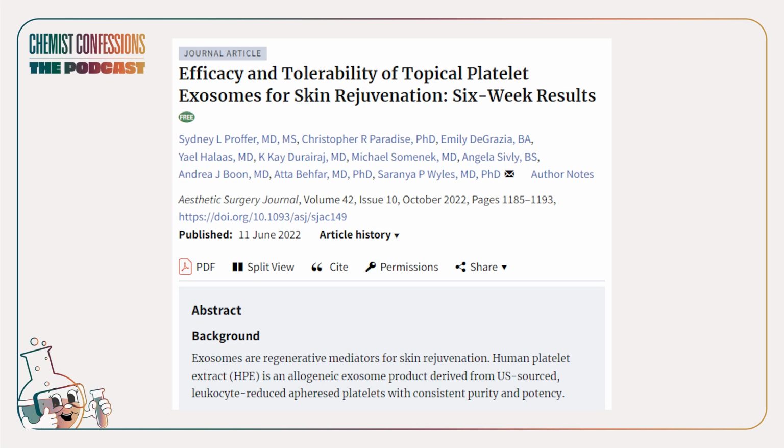They did do a 12-week clinical, and that's featured in a published paper. So we're just going to run through the results really quickly. Which is great. We actually have to give them props for this. They did a clinical that they published.